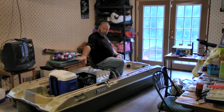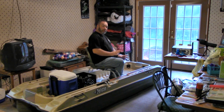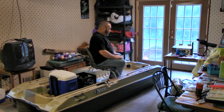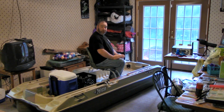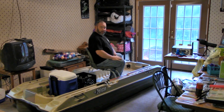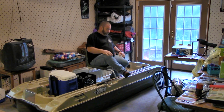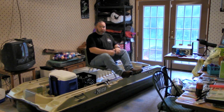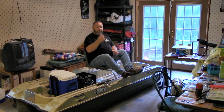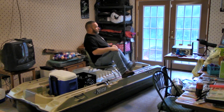It has two drain plugs in the back, but the floor, I was a little worried about it being weak, being all plastic. It has a little bit of give, which is good. Makes it a little bit more comfortable on your feet and your knees. If you're trolling along and fishing the bank, you've got plenty enough room to come up and around, sit here on the side, and fish where you're comfortable. You can get yourself a little bit more padded seat. Have plenty of room.